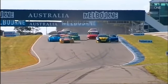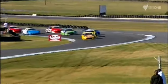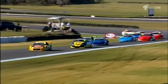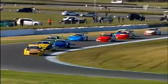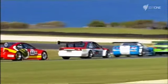Robinson on the outside, a depleted field, but still plenty of firepower. There's Randall, Bob McLaughlin in the Commodore, and on the inside of him, Dean Cam. As we get down into turn 2, Banks, the defending champion, goes to 3rd. Randall slots himself into 4th. Yeah, excellent start, back as a field.